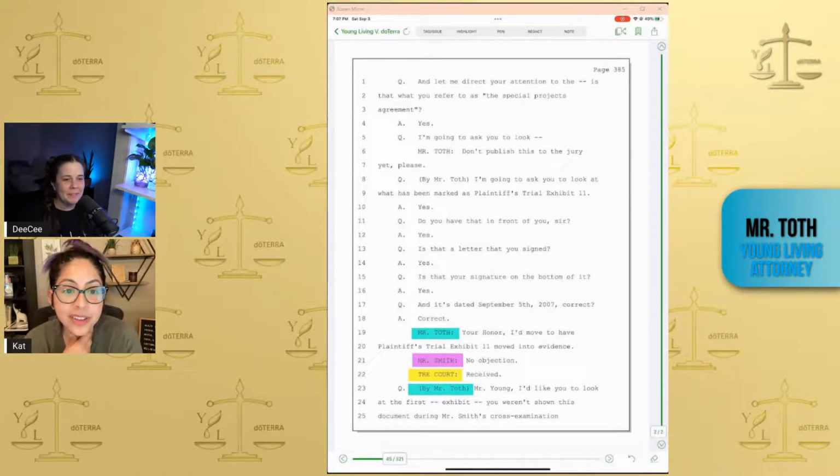And let me direct your attention to, is that what you refer to as "the special projects agreement"? Yes. I'm going to ask you to look, don't publish this to the jury yet, please, at what has been marked as Plaintiff's Trial Exhibit 11. Do you have that in front of you, sir? Yes. Is that a letter that you signed? Yes. Is that your signature on the bottom of it? Yes. And it's dated September 5th, 2007, correct? Correct.